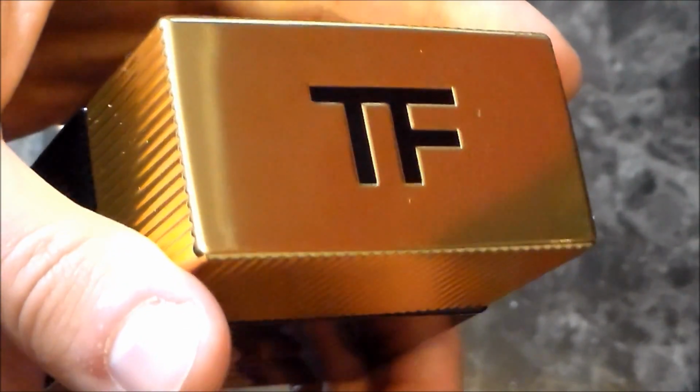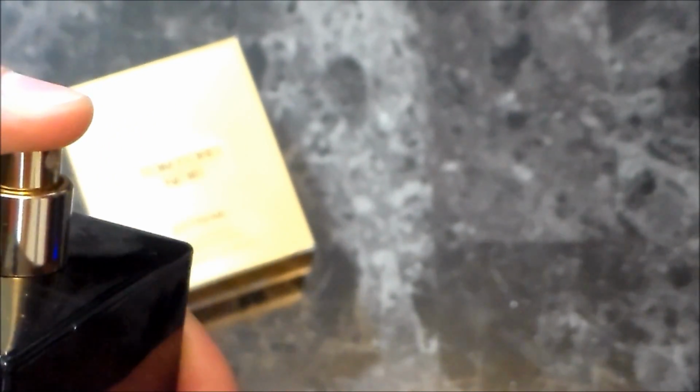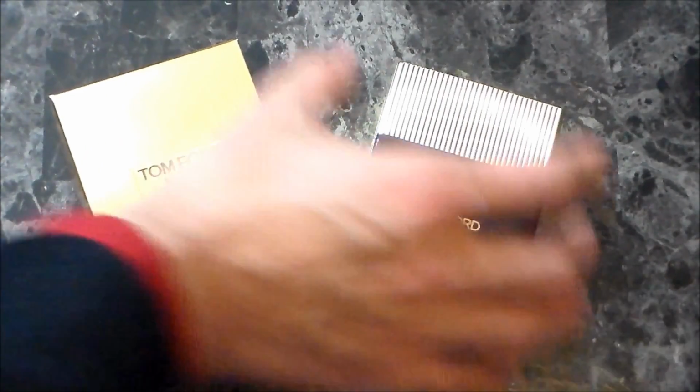And you have the Tom Ford logo engraved into the cap. The cap fits on there very well. The distribution on the atomizer gives you a really great distribution and sprays out enough juice relative to the concentration. And that was the presentation for Tom Ford Noir Extreme.